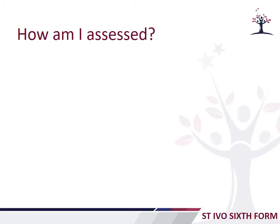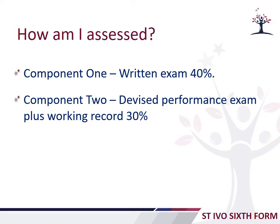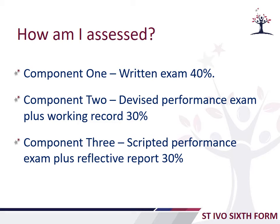How am I assessed? So there are three components. Component 1 is a written exam, worth 40%. Component 2 is more of a practical component where you actually create your own work and a working record, which is a written document, that is worth 30%. And component 3, a bit like component 2, you create a performance, but this time it's a scripted performance. In other words, you will be performing a play that somebody else has written.